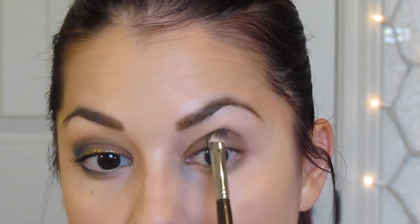And then taking the edge of the brush, you can either hold it upside down like this and kind of slightly start to pull this up a little bit. But I like to just take the tip of the brush and kind of start creating like a rounded shape. Now if you need some help to do that, I like to use a pencil brush.